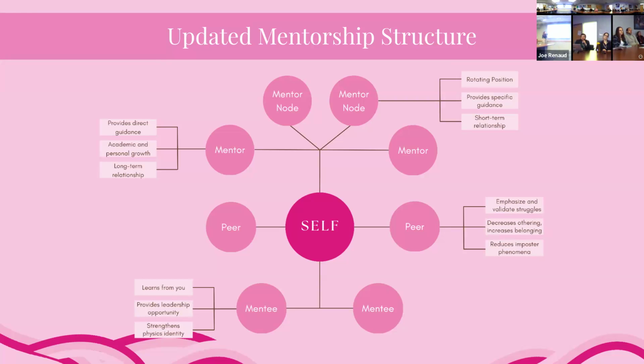Then you have your mentors. These are long-term relationships, multi-year, your PhD advisor, chair of your committee, something like that. They provide direct guidance and they are responsible for both your academic and personal growth. Personal growth looks different from relationship to relationship. That has to be an open and continuing conversation, but learning time management and responsibility is still personal growth, even if it's not relationship help. Don't go to your mentors for relationship help.